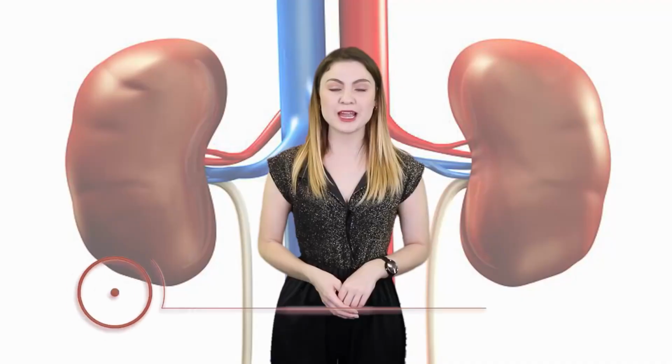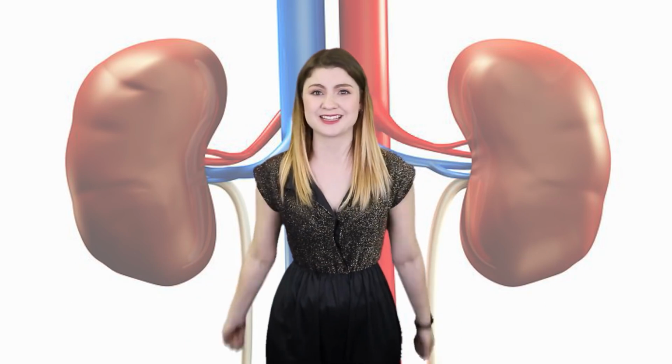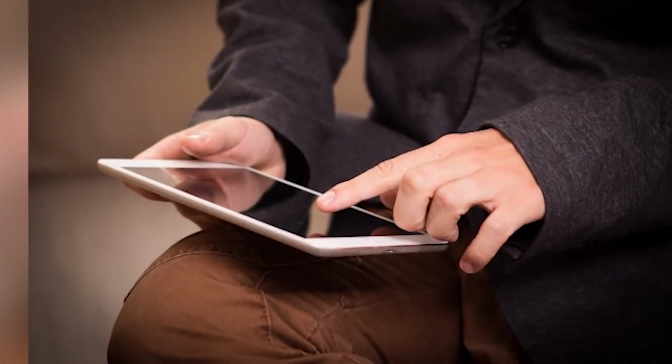Coming into number 5, we have a kidney for an iPad. I'm honestly trying to get rid of my old iPad, and there's some hooligan out there who was so desperate for one that they sold their kidney, and that makes me actually really sad. This is actually pretty depressing.